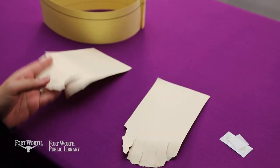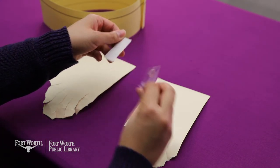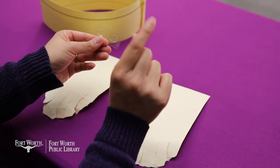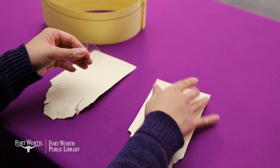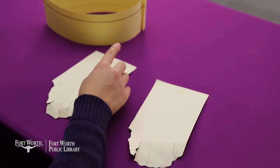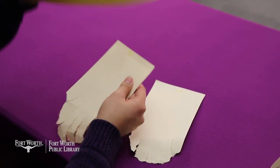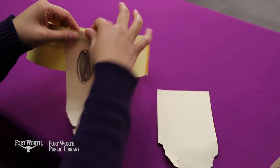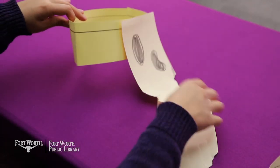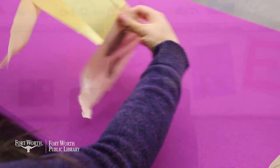We're going to turn it around and take two glue dots. I'm going to take my pincher fingers and stick it onto my ears. One and two. Ta-da! Now we're going to take our hat. I'm going to put this on. There we go. Woof, woof, woof. How fun. Now I have my dog hat.